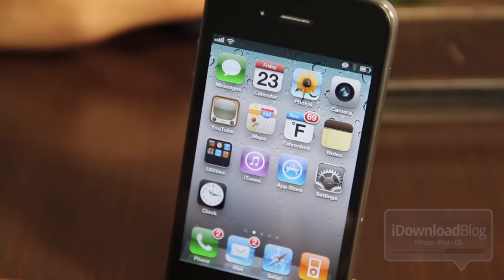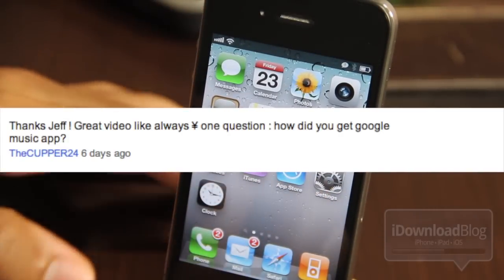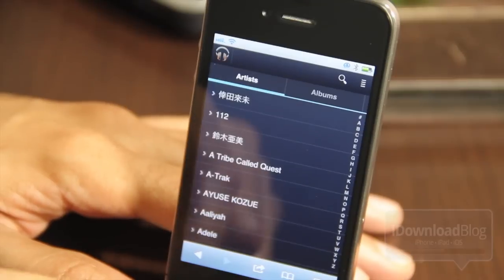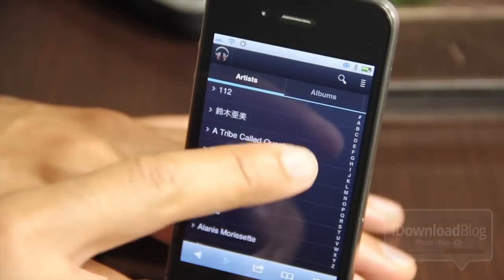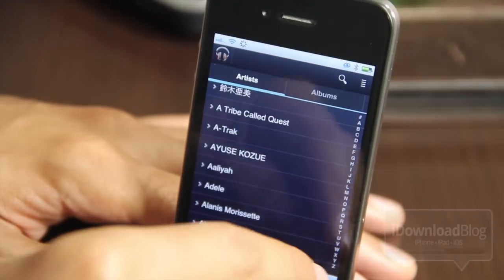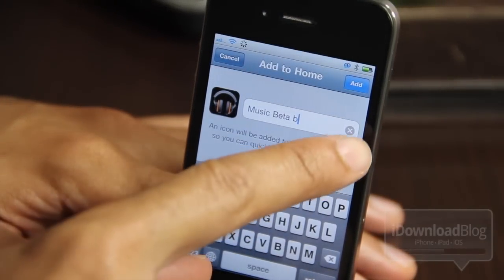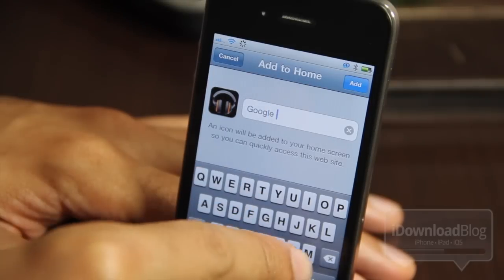Next question is, thanks, Jeff, great video like always. How did you get the Google Music app? Well, first of all, I'm a member of the Google Music beta. But all you need to do is open up Safari, go to music.google.com. Then you log into the Google Music beta if you're a member of the beta. Then you see something that looks like this, where it has all your music. You have to upload all these tracks to the cloud. Then you just go to your share button, select add to home screen, and then rename it to whatever, Google Music, if you choose to do so.